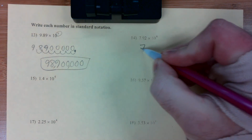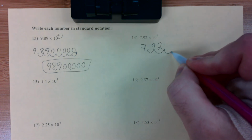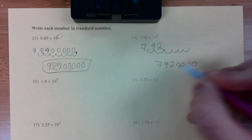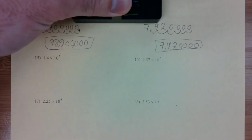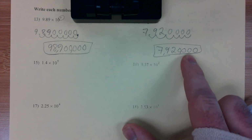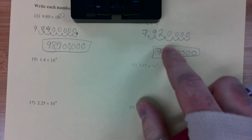Anyway, let's continue with this. 7.92. Oh, sorry, no. What's up? Yeah, go ahead. 7.92. Let's move it 6 spaces to the right. 1, 2, 3, 4, 5, 6. 1, 2, 3, 4 zeros. 7,920,000. Also, please make sure you're putting commas in your answer when we have a really, really big number. It's just going to help me check your work because I don't have to take a look at all the zeros. I can see, oh, there's 3, there's 3.